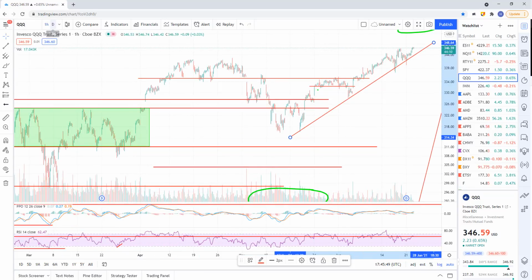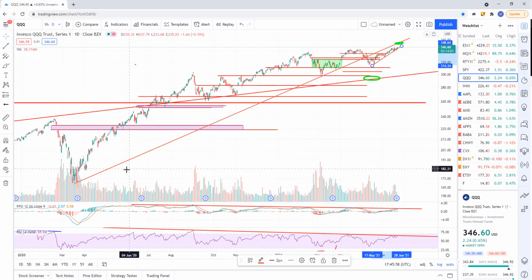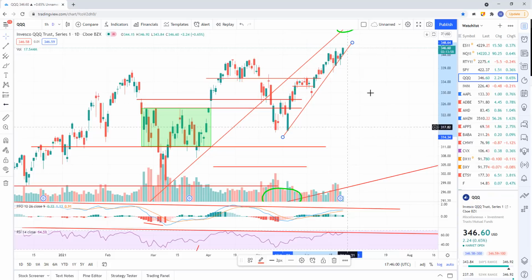So on the daily, it just shows right there. There's the trend line. It's kind of this secondary trend line we've been creating while doing a back test of the primary trend line from the March 2020 lows. All right, a break of the secondary trend line sets us up for a pretty substantial move to the downside. And until I see it, though, on that hourly candle, there's nothing to do. We're just sitting on our hands waiting.